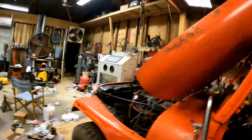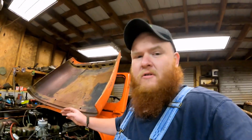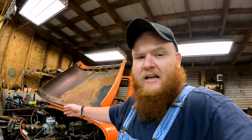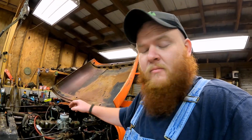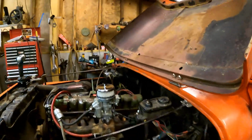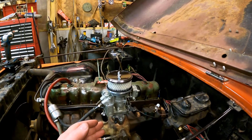I know you may not be as pumped about this as I am, but it's nice. It's nice when you order a carburetor from Loudon, New Hampshire, and when it shows up, it does its job, like out of the box. Just put it on there, and it's just sending it. It's so ready to send.